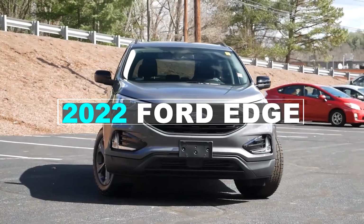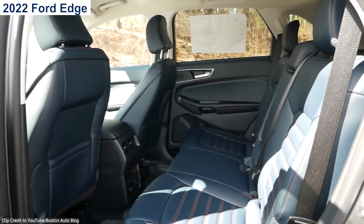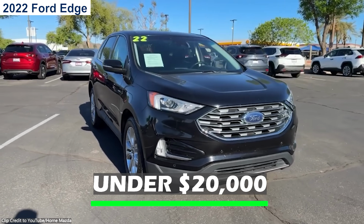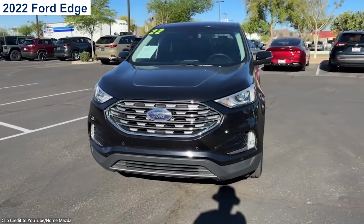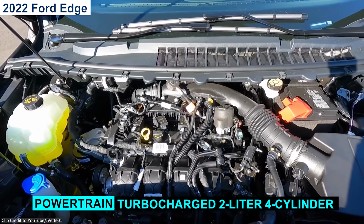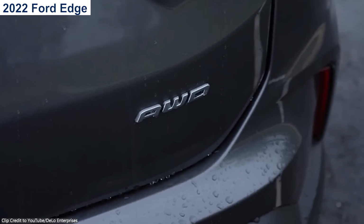Next up is the 2022 Ford Edge, a 5-passenger SUV that balances modern features with everyday practicality. For under $20,000, you're most likely to find models equipped with a turbocharged 2-liter 4-cylinder engine paired with an 8-speed automatic transmission and standard all-wheel drive.